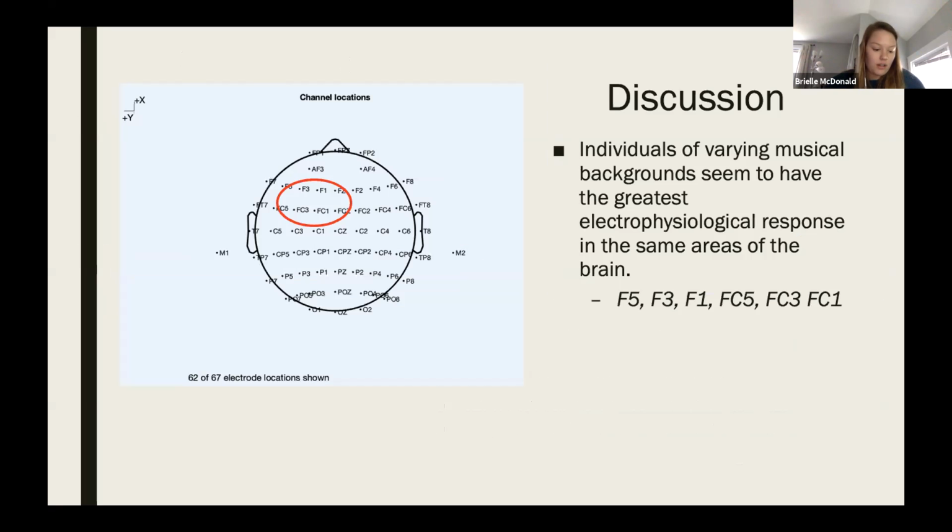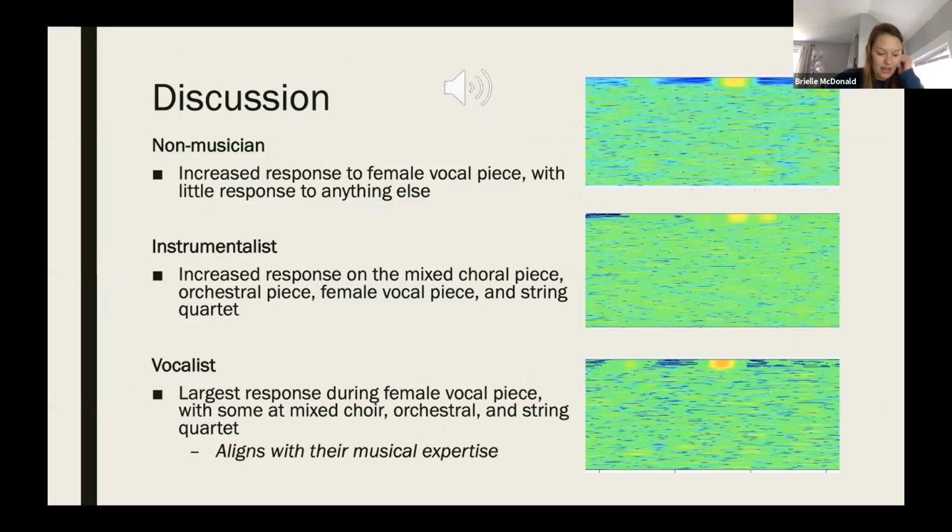So for the discussion, it was found that individuals of varying musical backgrounds seem to have the greatest electrophysiological response in the same brain areas. There's no major difference in where the response was. It was all located around the F5, F3, F1, FC5, FC3, and FC1 electrodes. While these results can't be tested for any significance due to the super small sample size, the results collected can still lead to conclusions about the individuals.